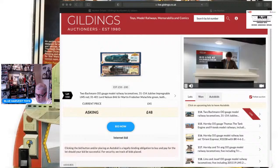Two more Hornby. 114, in box ready to go again, and the opening is 45 online. I've got 48, 55, 60 with me. 65. 65 for the two Hornby at 65. 65 with me. You're out internet, the bid's with me at 65.